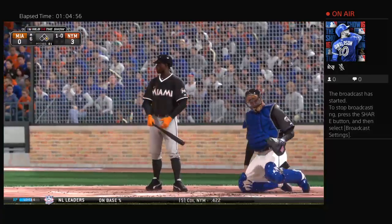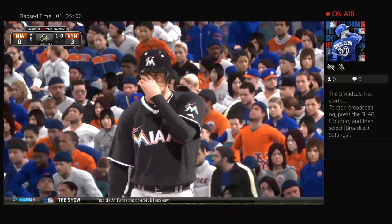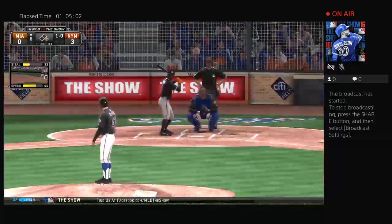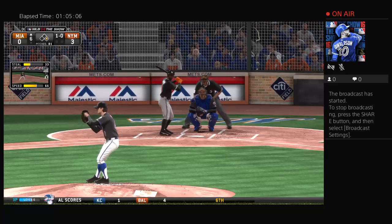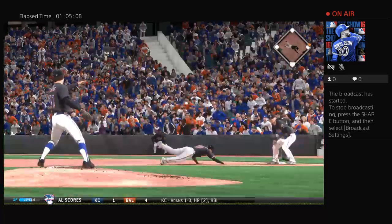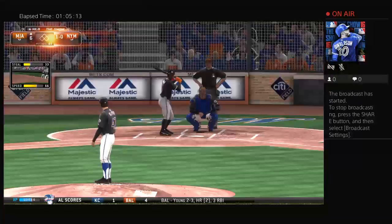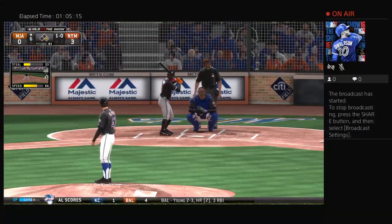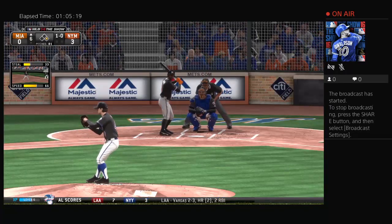All right, leadoff man on first. Here's where you got to start clawing your way back into this ball game. It's not too late, but it needs to start happening soon. Now a throw over, and the runner back safely. Get him doubled up, man.